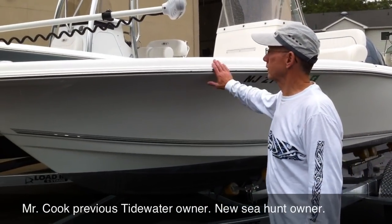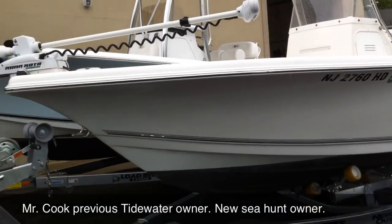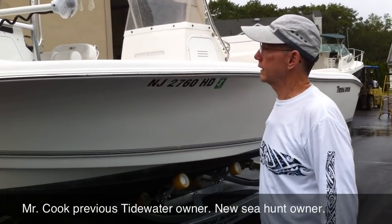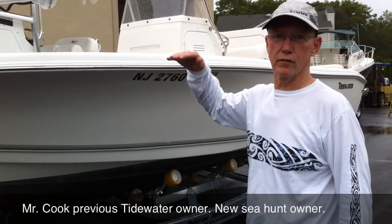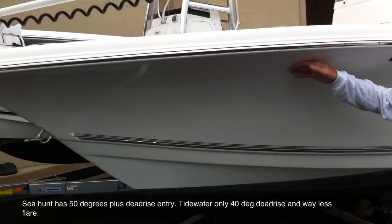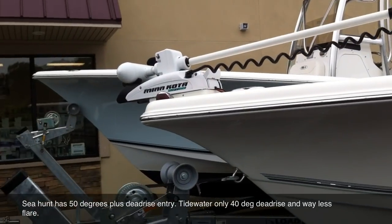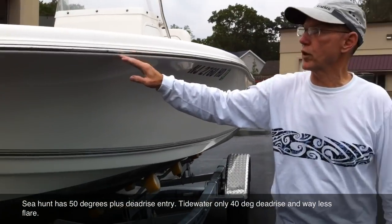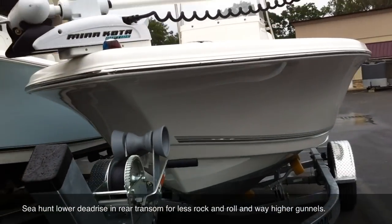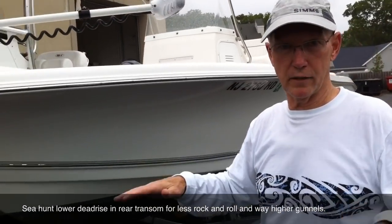Well, I bought this boat, Tidewater, which I enjoyed, but I bought it for fishing in the Navesink and Shrewsbury Rivers, and also in Raritan Bay up by Sandy Hook. As I got a little bolder, we took it a little further out into the ocean. As you can see, the flare isn't as wide as the Sea Hunt, and when there was a good chop in the water, we were getting wet a lot, having trouble, and it was also rocking quite a bit because a lot of big boats come by when we're in the ocean, rocking us back and forth.